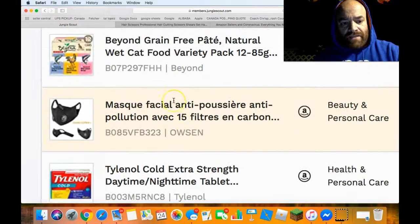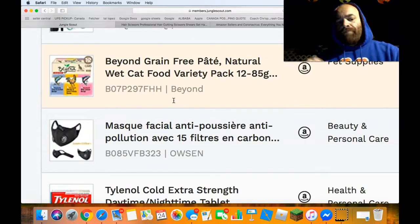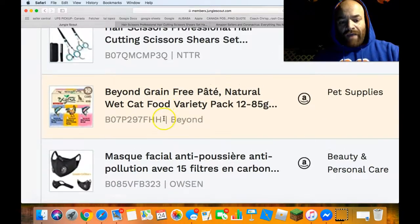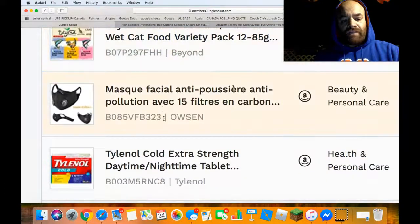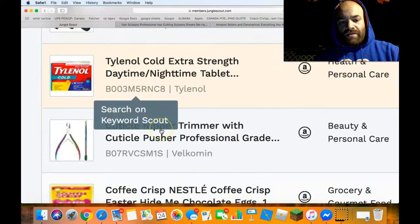We got face masks. Face masks again are huge in growth. You probably don't want to go with anything to do with N95. You probably want to make sure that your safety recommendations are correct and accurate, and you're not suggesting they will do anything to protect you. Let people make that decision themselves. Just sell it as a fashion item. Don't sell it as a protection. I would be careful about that, because you don't want to be sued. You can't sell Tylenol, so you can't sell drugs.